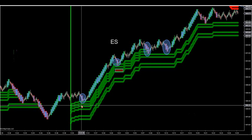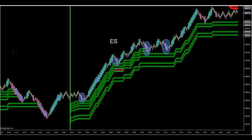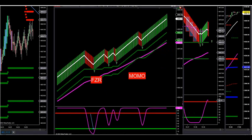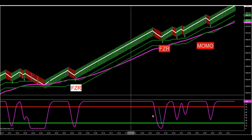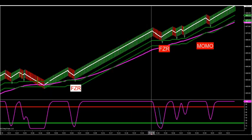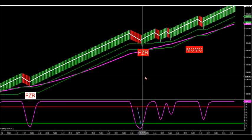And that's key for you to know because when there's buy and sell imbalances and you get an FZR, a Momo trade over here on our main chart. Remember, this is our main chart. This is a 120-20. I have a 125-25 because of the Nasdaq futures I had on here a second ago, but it's the 120-20 on the S&P.